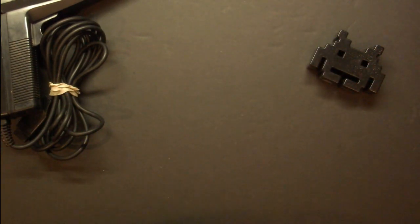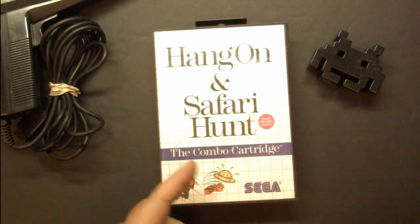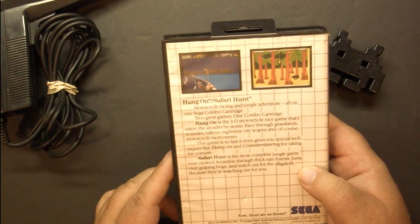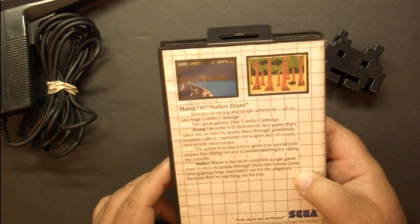Now for the games. Okay, here we go. First game up. Get it out of the box. There we go. Of course, every system I find out in the wild usually has Hang On and Safari Hunt. Safari Hunt's actually not too bad to play. It's actually kind of fun. I like Safari Hunt.